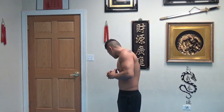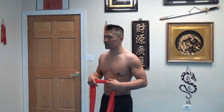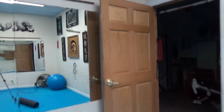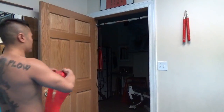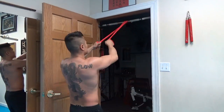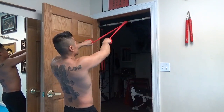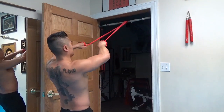So number two, you're going to need an exercise band and access to a pull-up bar. Over here, you're going to put this band over the pull-up bar. And then you're just going to pull this band towards your face. You're going to do a slow, controlled movement. You come here, hold it, and then come back slowly.